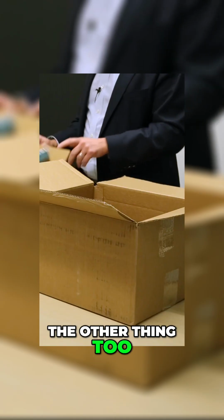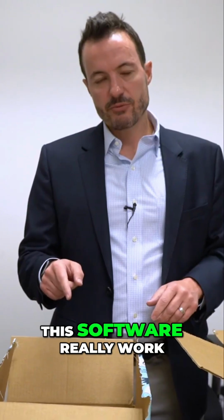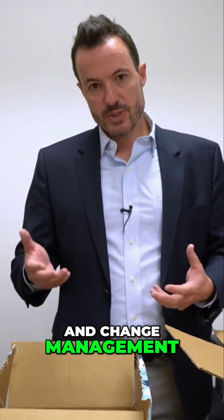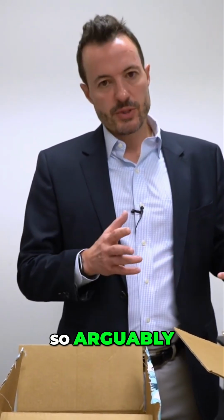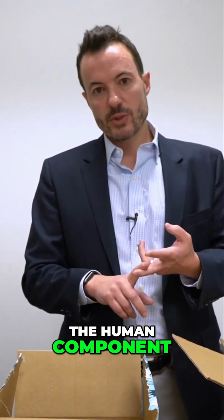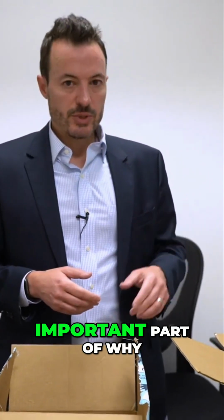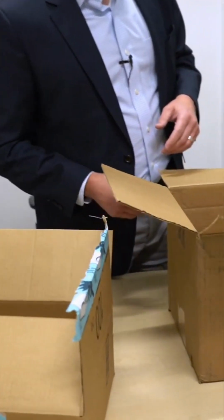The other thing that's interesting about the empty box here is that when we think about what's going to make this software really work and excel, it's going to be people and change management. And that's something we can't see or touch or feel either. So arguably the two most important parts of the entire implementation, the software itself and the human component, the organizational change, are things that we can't see or touch or feel. So that's a really important part of why that's so important.